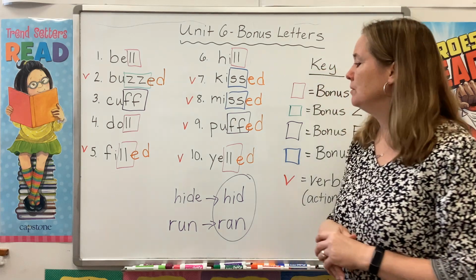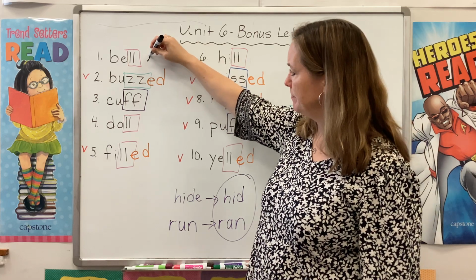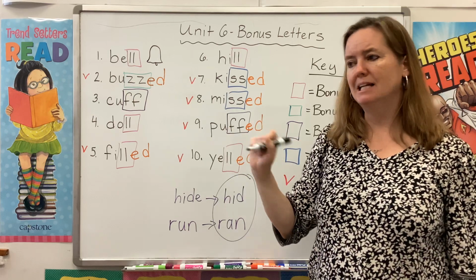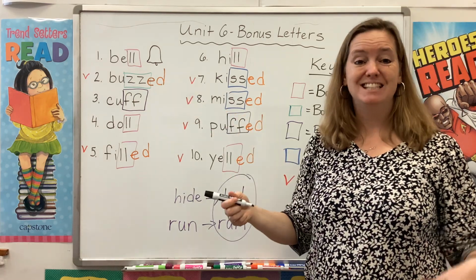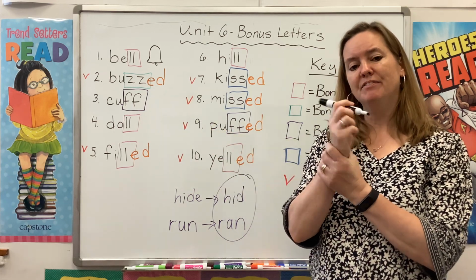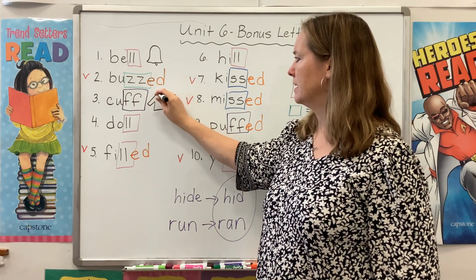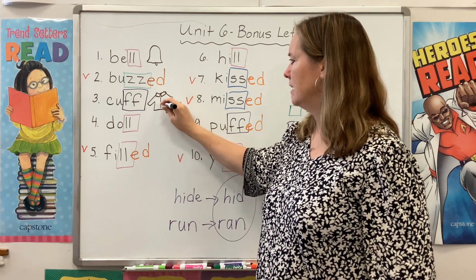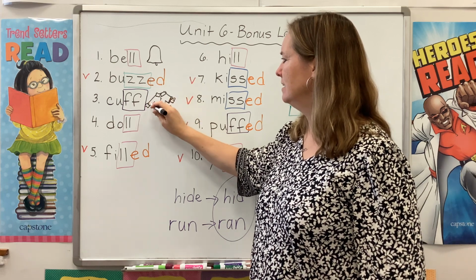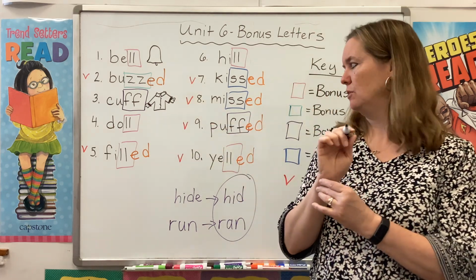All right, before I let you go, let's make sure we know what our words mean. So the first one is bell. I bet you've all seen a bell before, right? You can ring a bell and it goes ding, ding, ding, ding, ding. We talked about buzz. That's something a bee does. Cuff would be the part of your sleeve that wraps around your wrist. So if you think about a man's shirt, like a dress shirt with a collar and button down, here's his hand. This right here is the cuff. Sometimes the cuff has a button to keep it closed.